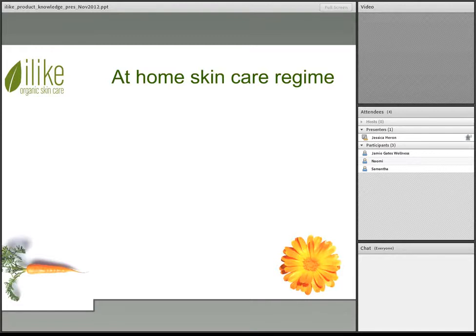Okay, at-home skin regime. I thought I would start here because this is a great way to recommend products to your clients that are coming in for facial treatments. And we want to recommend a full but simple regime to the clients. And this is, of course, to support the treatments and to support the goals that they're trying to achieve.